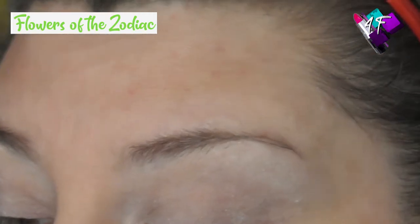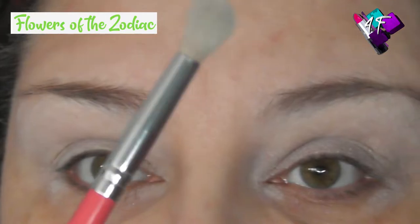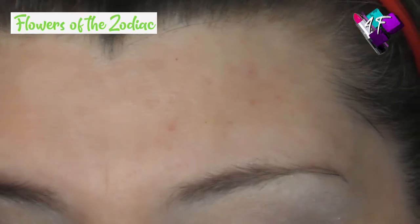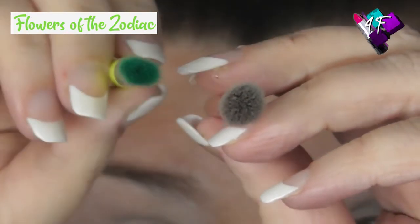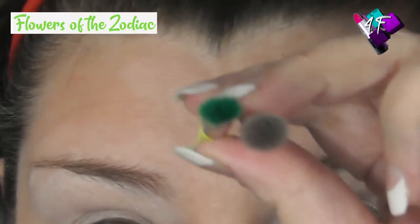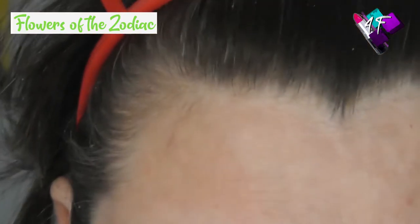Hey, I am back. Right, okay. I'm going to be using a tapered blending brush from Boozy Shop, which basically looks like this and is that wide at the top. However wide the head of the brush, that's how far it will blend out. So if you've got one like that, it will blend out that far. If you've got one like that, it's going to blend out more oval. You've got one like that, it's going to contain it more. So choose an appropriate size blending brush for your type of eye.